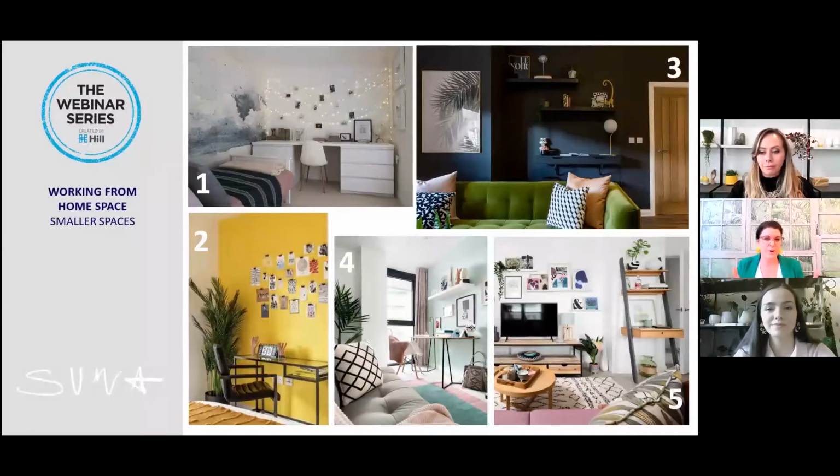But you can see by how we've styled and dressed it, it's about giving you that function. You've got the desk space, you've got the storage, but it also doubles up as a dressing area or clothes storage. And with the lights and the wallpaper, it can still have that fun, playful feel, very much like a bedroom space.